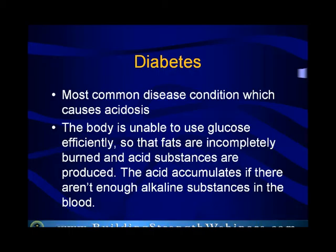Let's look at some diseases. Diabetes, and we are having an epidemic of diabetes in this country. Diabetes is the disease that will most tip you towards acidity.